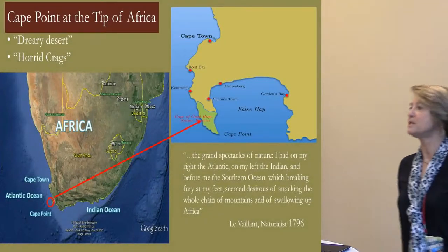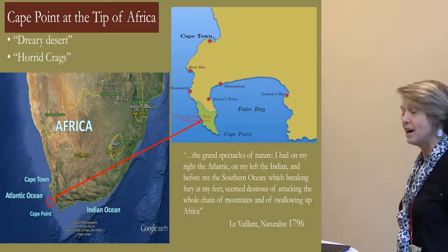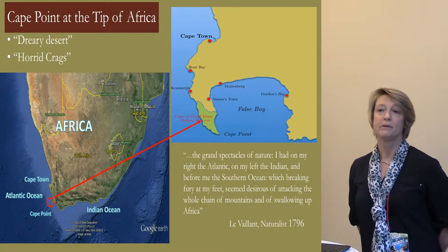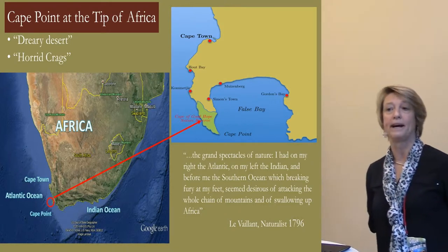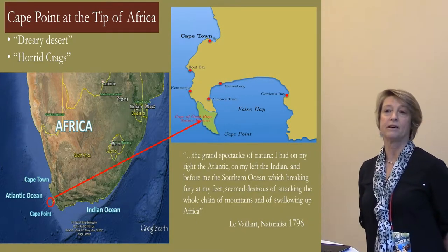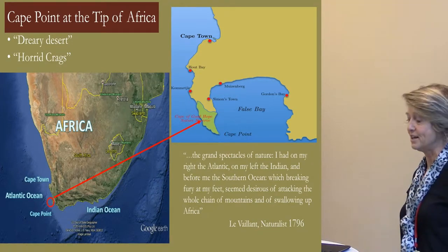Well, as you can see, this is a very rugged, dramatic landscape with the surf crashing on the shores of the mountain slopes. The primary sources are peppered with people's sentiments about this landscape. Either they were inspired or filled with dread and awe. And so the types of comments you see are the dreary desert and the horrid crags. And these included visitors who came from the highlands of Scotland.